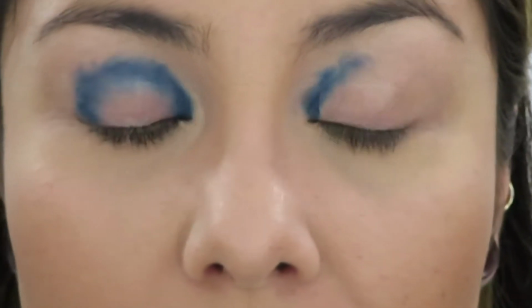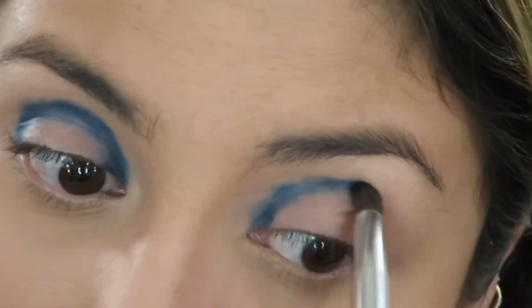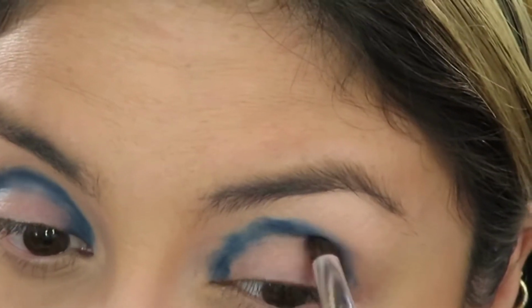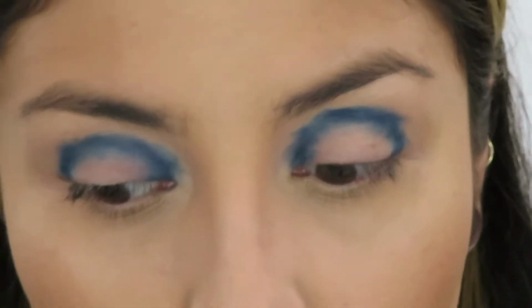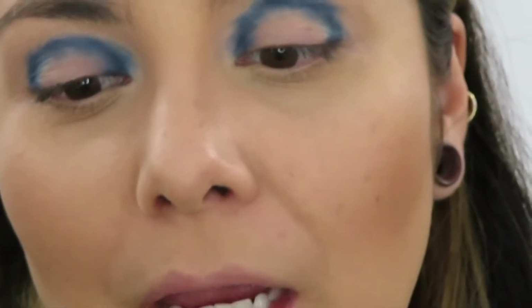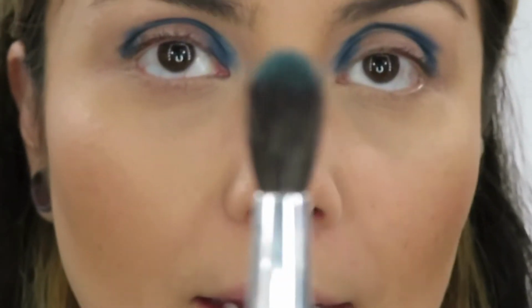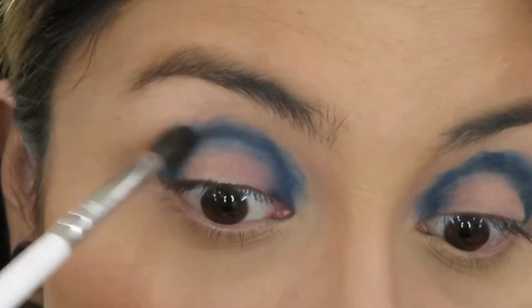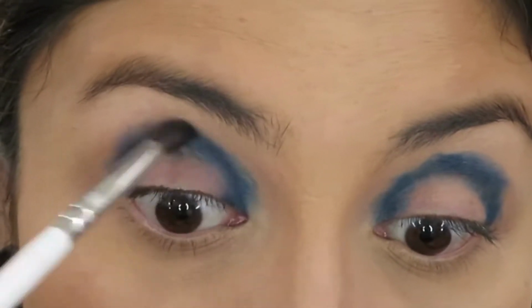I'm just following the crease in my eye. Alright, I know it looks scary, guys, but don't worry, we're going to make it happen. Trust the process. Alright, now I am picking up a JH40, and I'm dipping into that turquoise shade, and I'm going to blend, making sure that there are no harsh lines.